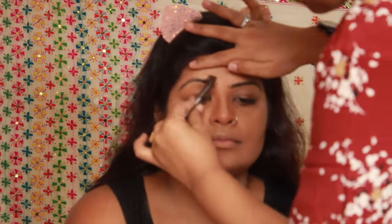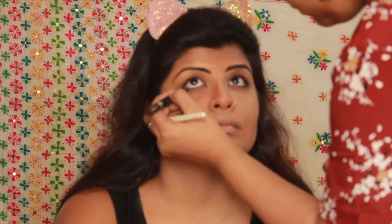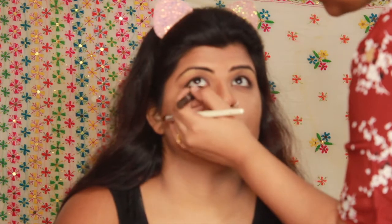Next up, my favorite part, her eyebrows. So because her eyebrows were already pretty thin, I didn't want to make them too obvious and thick, so I've just filled them up as I always like to do that. I've used the inkblot pencil. And here for the eyes, I have kept it very subtle. I'm using a brown kohl. This one is by Rimmel, and I'm just going to smudge that out.